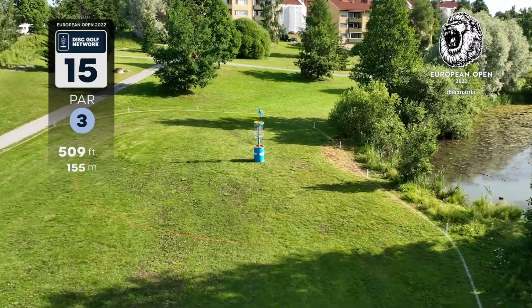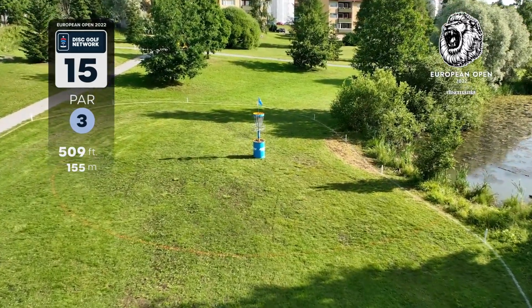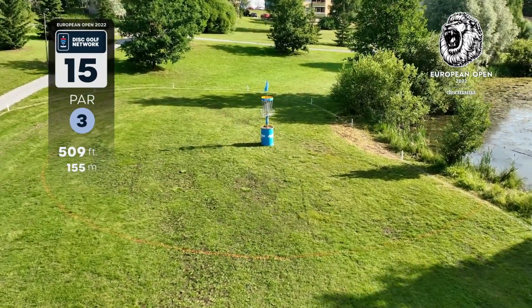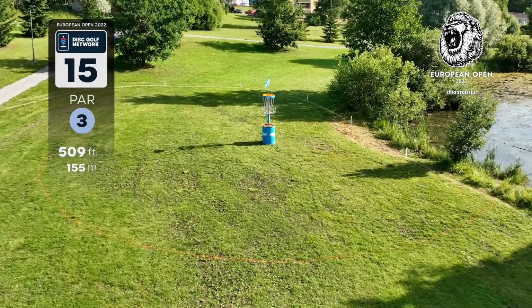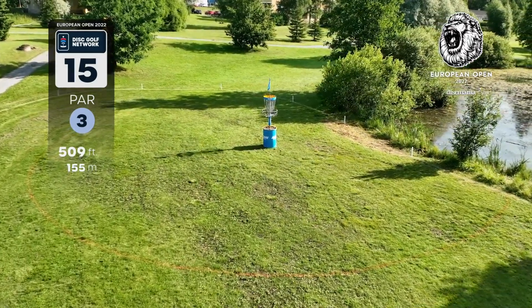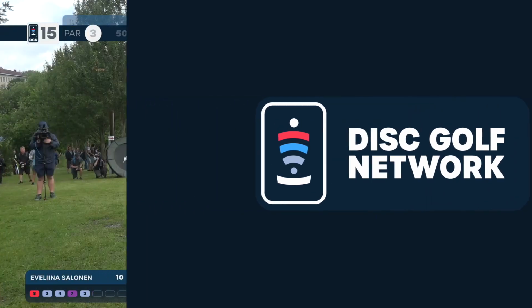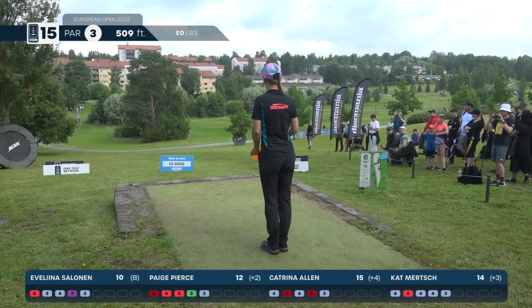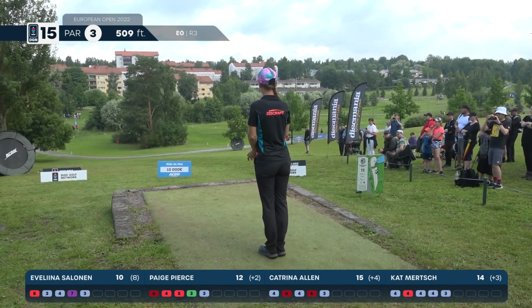So a birdie is just not here for our competitors. It's not a matter of skill or distance, obviously, just the risk outweighing the reward here. Keeping this hole as simple as possible, especially with the elevated basket. So that being said, it's about 350 to 400 to the water. And then you've got to have a nice approach touch shot from there. So severely downhill off the tee.